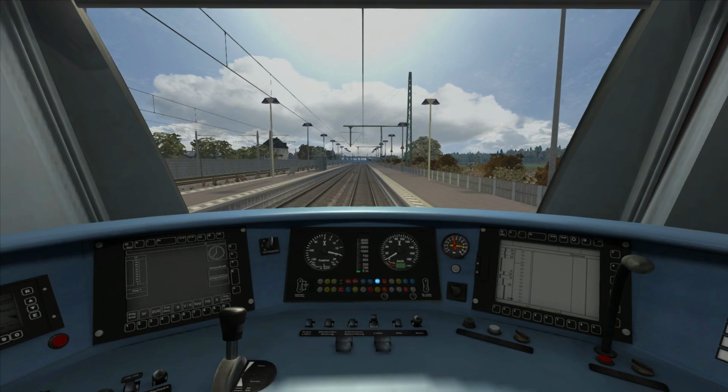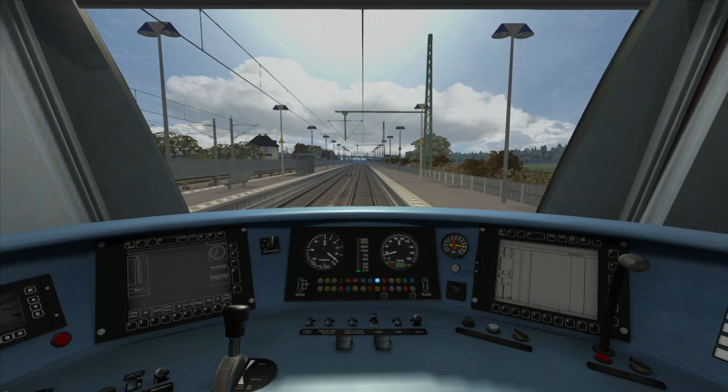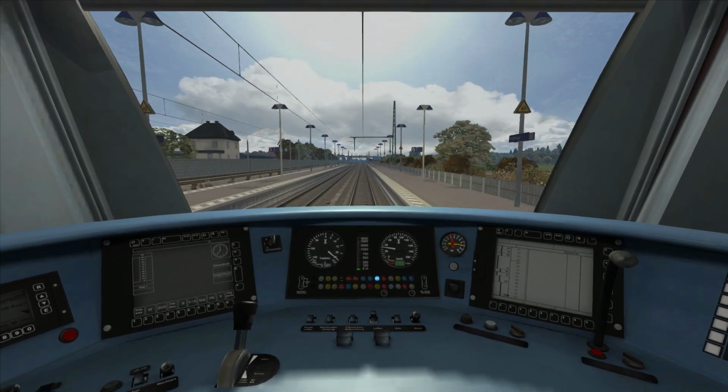Departing Kissing, the starting speed limit is 140 kilometers per hour, and we've got around 3.2 kilometers or 2 miles to go to the next stop, which is Mering St-Afra.